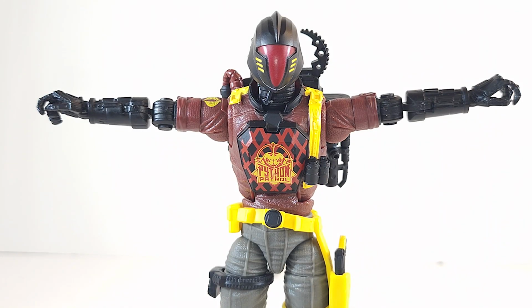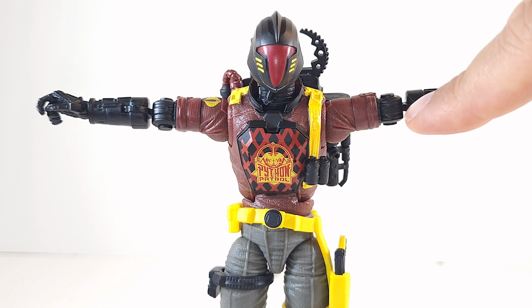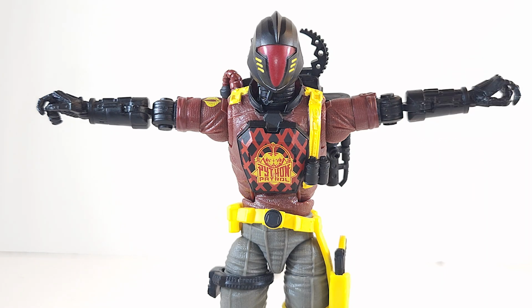Arms get up yay high. Didn't realize he had butterfly joints because he has very round shoulders. I don't know if that makes sense, but like it blended in. And he's got those interesting robot joints for elbows, kind of cool.